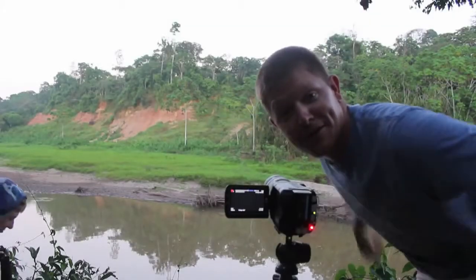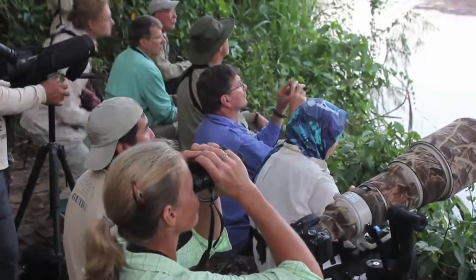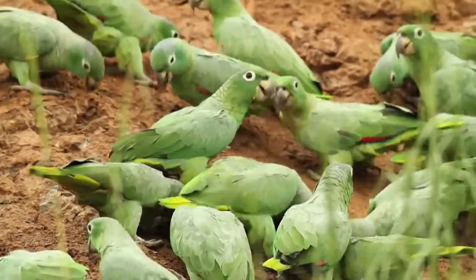That spot of dirt right over there is the largest clay lick in the world. Here at the Tambopata Research Center, researchers come from all over just to watch this spot of dirt. Macaws, parrots, and other birds come in and they eat the dirt, and that gives them the nutrients they need.